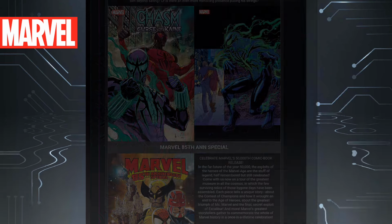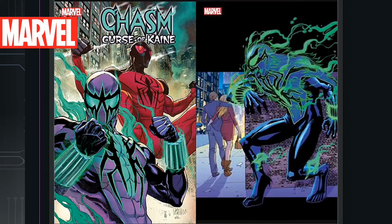All right, so moving on here, we have Chasm, Curse of Cain, issue 1. So here we go, guys. Cain and Chasm working together in a comic book together. I'm going to definitely check it out. It's a spider book. I want to see what these characters have in store for us here. And we have not seen Cain in a very long time.